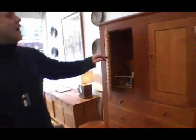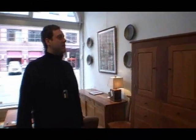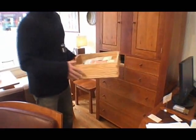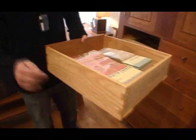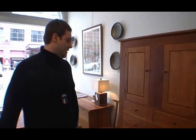All of our pieces are made out of American black cherry, which is harvested mainly from the Allegheny Plateau in western Pennsylvania. All of the insides of our drawers are made out of solid ash. That's the sides, back, and bottom, and they're all dovetailed in the fronts and the back. All of our case pieces have solid cherry paneling in back. We don't use any plywood or veneers.